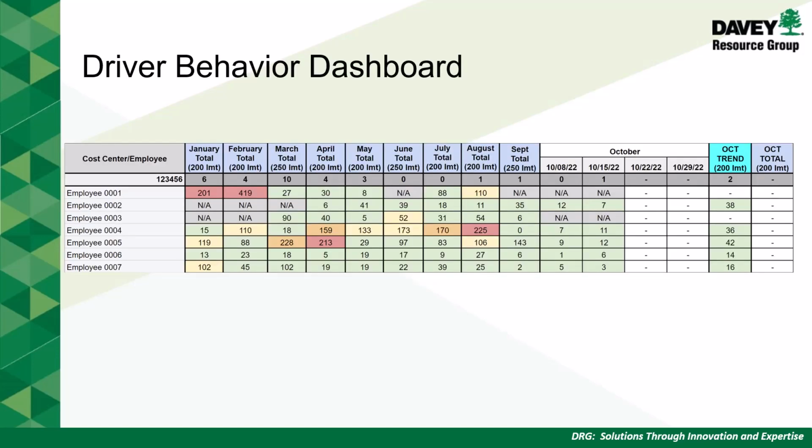Managers have access to a driver behavior dashboard that displays their cost center's performance at the individual level week over week. The monthly trend column is there as a resource that helps managers inform their drivers of what their score could look like at the end of the month.